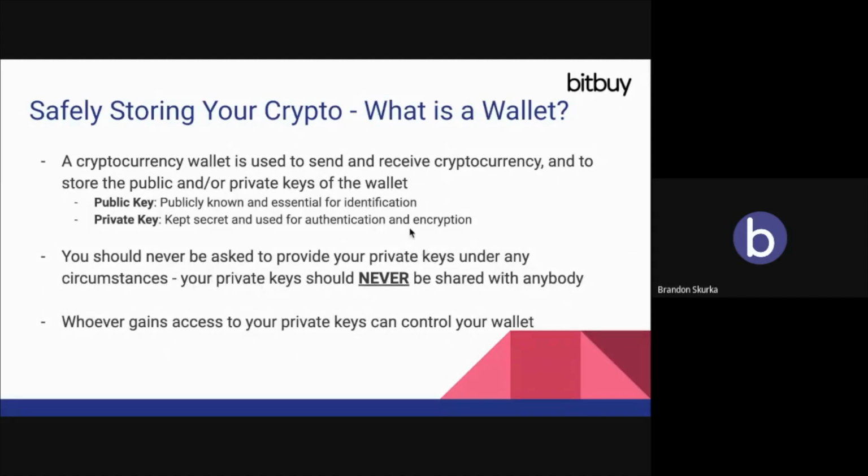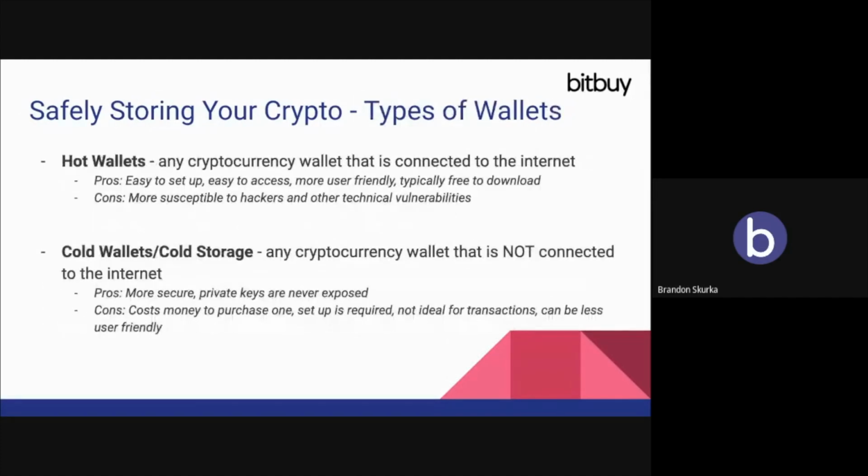Okay, so we're going to talk about types of wallets now. I saw there was a question about distinguishing between them. We'll expand on that in the question and answer section. We just want to get that definition across so you can understand the upcoming slides, but we can get into more detail later.